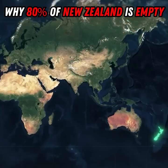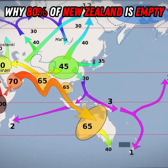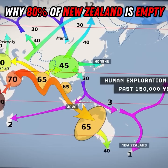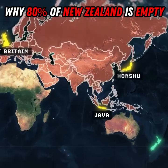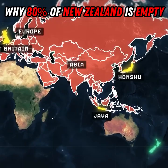Simply put, other islands around the world like Great Britain, Java, Honshu, and many others have just had far more time to develop and expand their populations than New Zealand has. Many of these islands have been settled by humans for tens of thousands of years, simply because they exist nearer to the edges of major continental landmasses and were thus discovered by people millennia before New Zealand ever was.